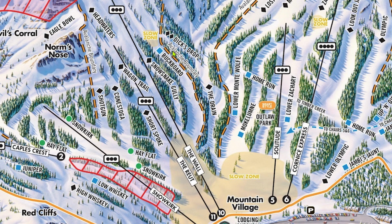Although you can't hit Dick's Drop from Chair 11, you can access an area denoted by a cliff sign that's adjacent to Dick's. As mentioned earlier, Snowsnake Gully can be accessed directly off the lift and is one of several natural halfpipes at Kirkwood. You'll sometimes see people launching themselves off the traverse above the gully and throwing down some tricks. Snowsnake Gully is my personal favorite natural halfpipe at Kirkwood, as there are plenty of fun little rock drops on the side of the run that you can hit.